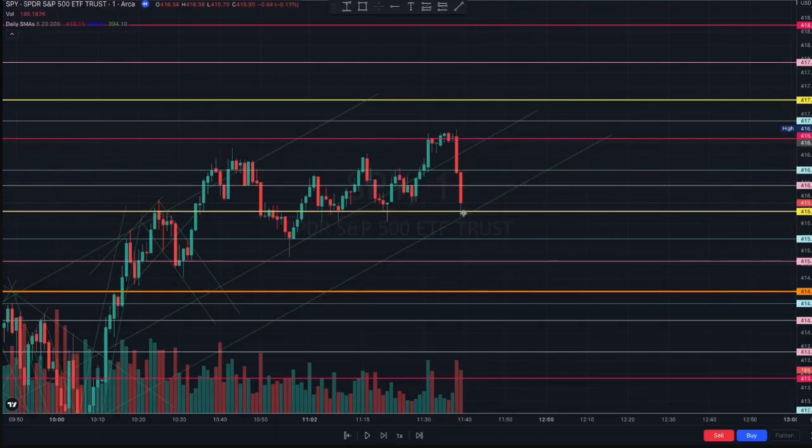The second one, this is great, right? Just take a look for yourself. Perfect bounce off this buying channel that we prepared for, as well as this yellow. So if you were taking puts based off the level right here, once again, this is where you want to be taking partial profits, right? You want to be ready to be taking partial profits right here.